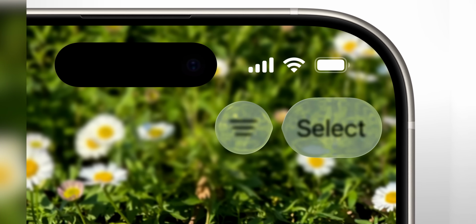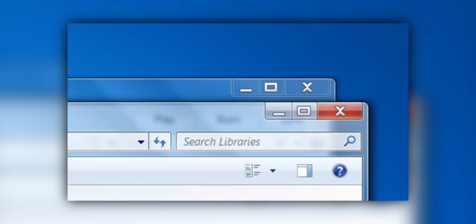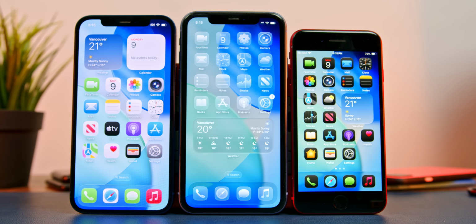Someone on the Discord I heard compare this to like Microsoft's Windows 7, what they were doing with that and all the transparency, and I agree, it is kind of like that. You know, it's something different, and I kind of dig it. Like, why not, right? Might as well change things up. And we'll look at the design a bit closer shortly.